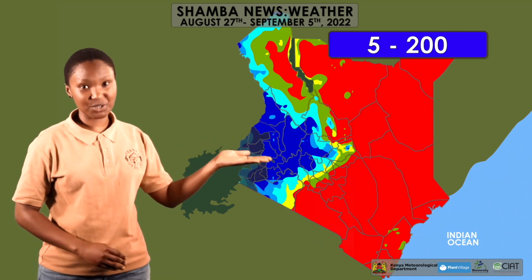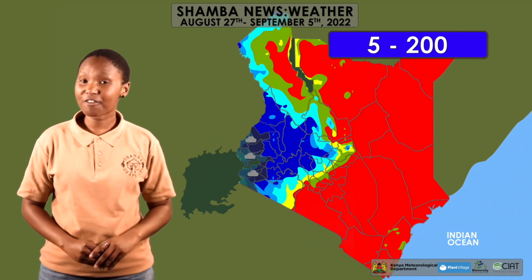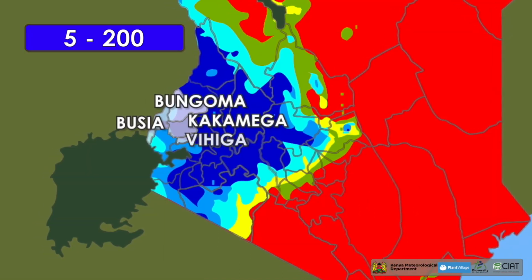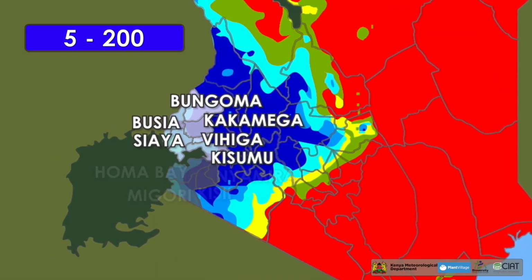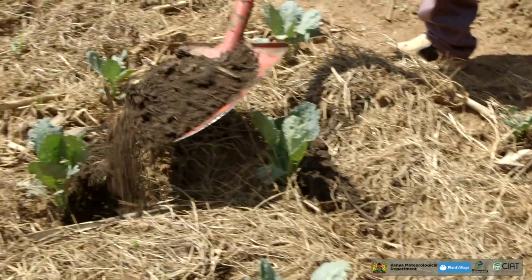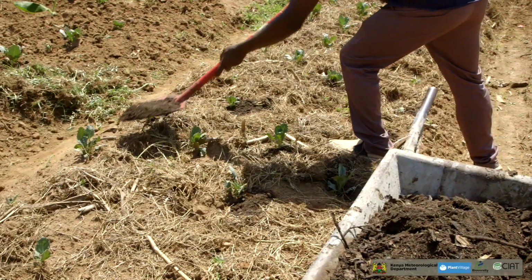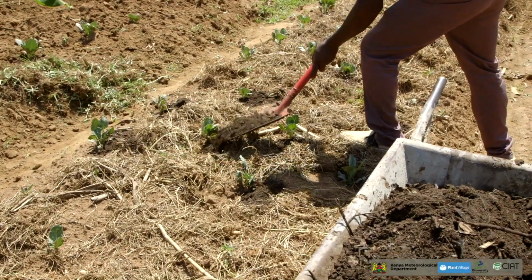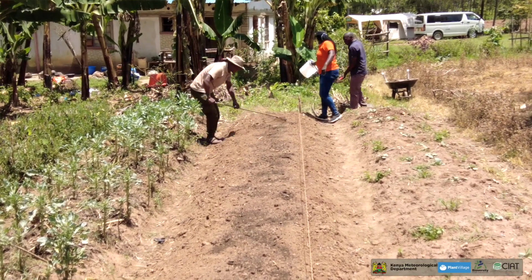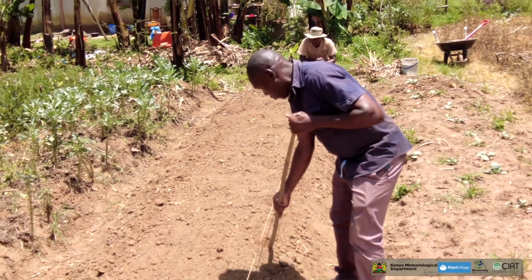Western and Nyanza region will see very high amounts of rains of up to 200 millimeters. This includes Bungoma, Busia, Kakamega, Vihiga, Siaya, Kisumu, and South Nyanza counties. Farmers, if you intend to use your own vegetable seedlings in the coming season, now is the right time to start the seedling nursery. Prepare the planting site to a fine tilth and raise the beds to avoid flooding.